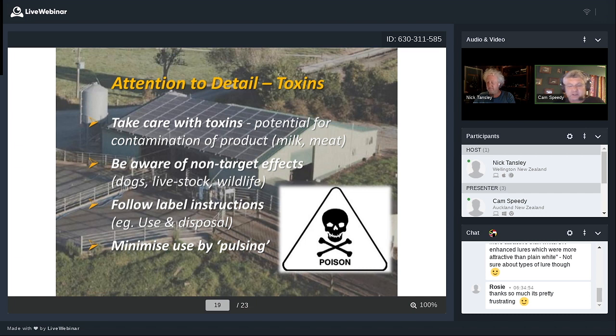For a lot of critters, it'll take them 10 days plus to die. They'll have a feed, they'll feel no effects. After a few days, they'll come back, they'll eat some more, and then they'll start feeling crook and they'll die. So the more you give them, the more they'll eat in that time before they have a lethal dose and before they actually die.